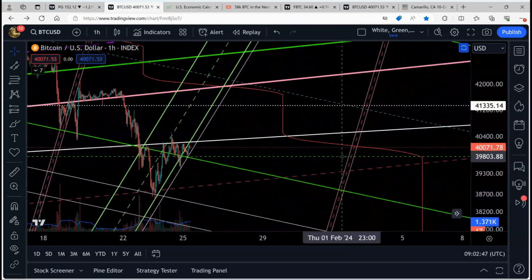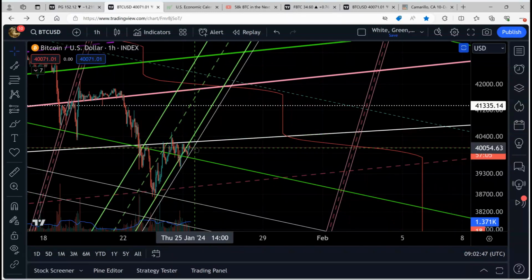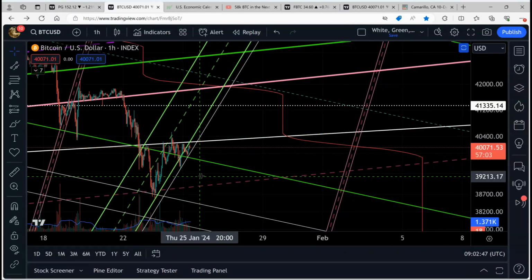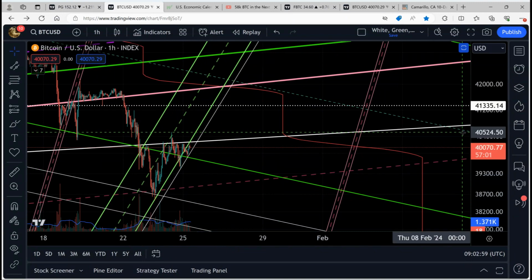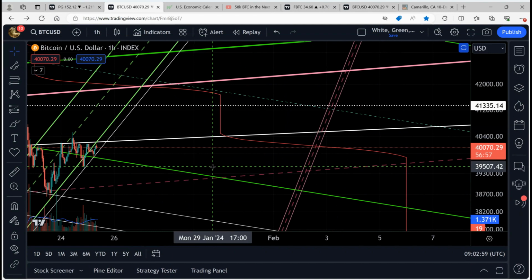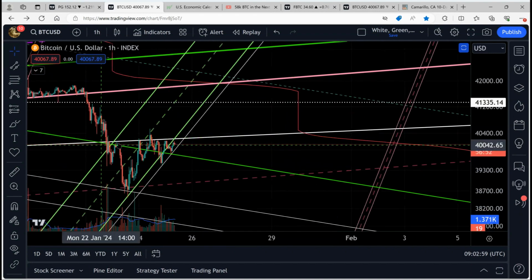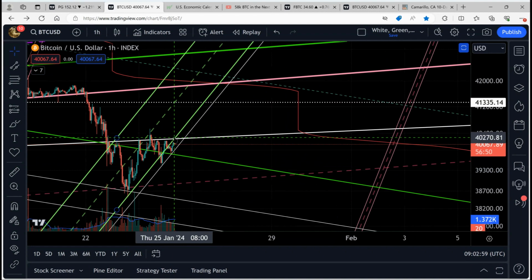Now, we did move outside a little bit. Instead of moving the channel over, I just drew a line that is parallel to the channel, and we seem to be following that pretty darn closely. And we are hitting resistance right here at this white line. Does anybody know what that white line is? Raise your hand. That is the top of our white parallel channel.